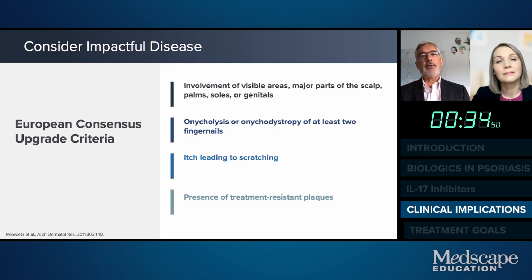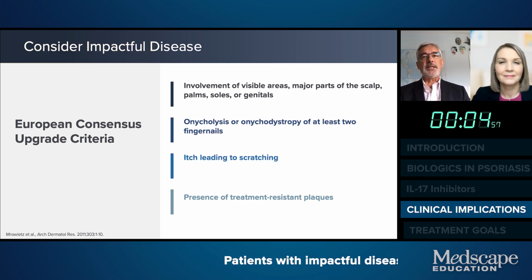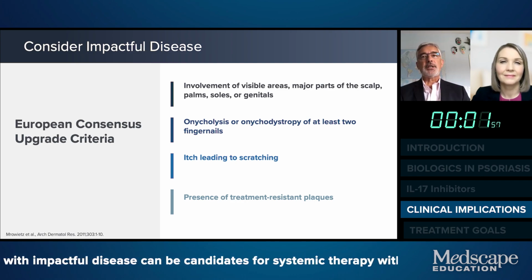And this can be done by using the upgrade criteria of the European consensus. And the upgrade criteria define, for example, involvement of visible areas, involvement of major parts of the scalp, that is the most itchy side of the body, involvement of palms and soles, of genitals, and onycholysis or onychodystrophy of at least 2 fingernails, itch leading to scratching, and the presence of treatment-resistant plaques as upgrade criteria, although the PASI may be below 10 and the BSA may be below 10, but as this is impactful disease, those patients have moderate to severe disease and need to be treated by effective drugs such as the IL-17 inhibitors.